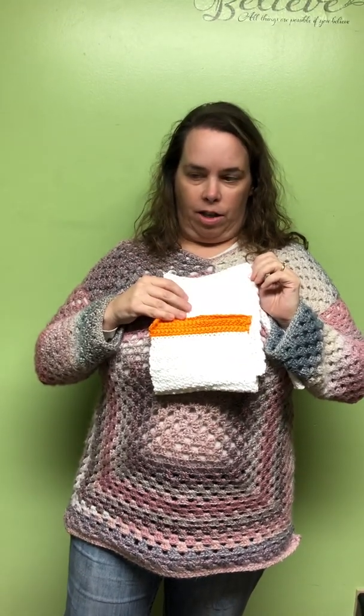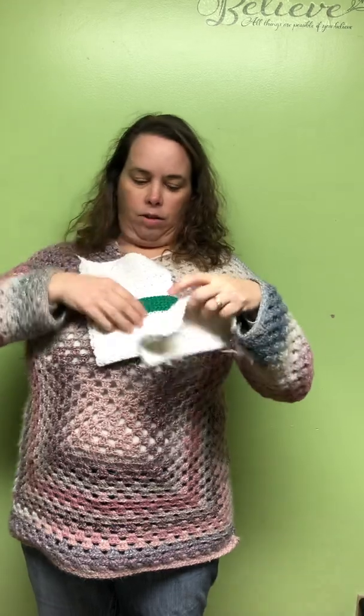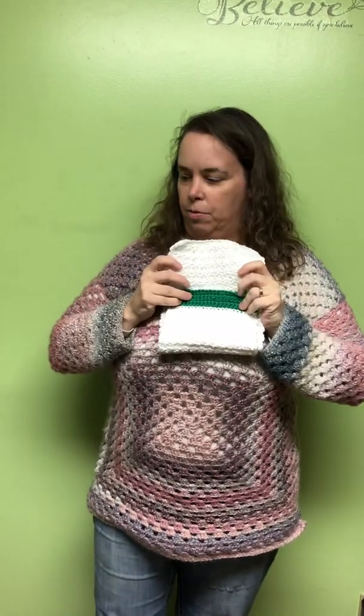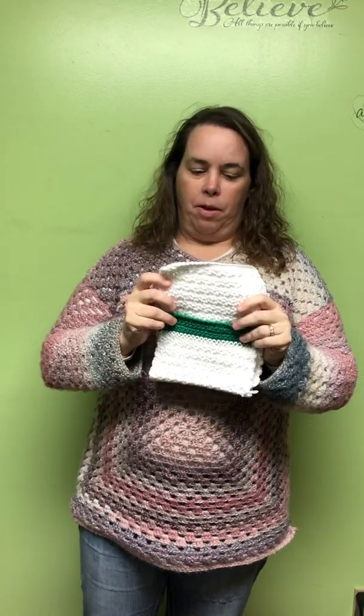This is for her and her husband. And the last one that I made to sell is in the green color. And the green and the red are the ones that the lady at Joann's asked me to make for her. So I'm hoping I can get those finished up and get them over to her this week.